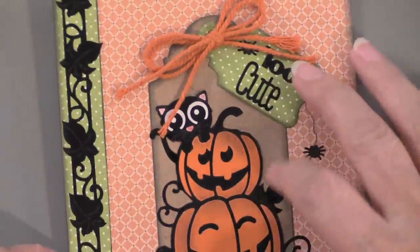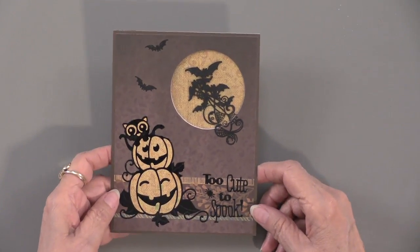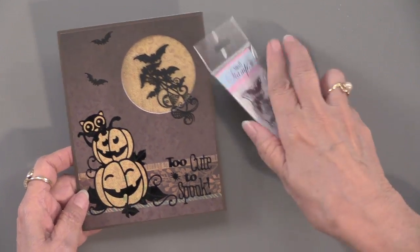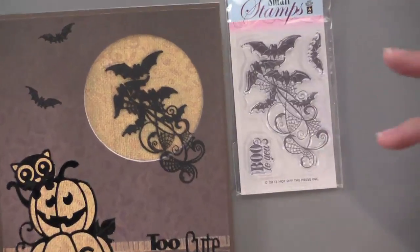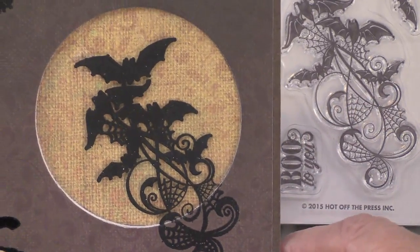Did I mention that I like the two tags? Yes, I probably did. Okay, now we're going to go with a combination this time of the Two Cute To Spook and the little stamp. So here is, I think, a wonderful way to use that stamp. Right. That's just a really unique look.